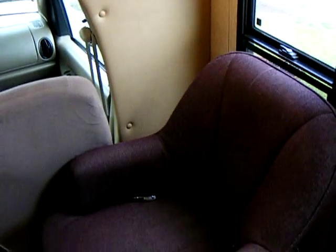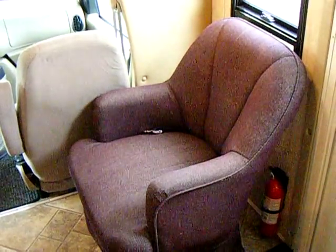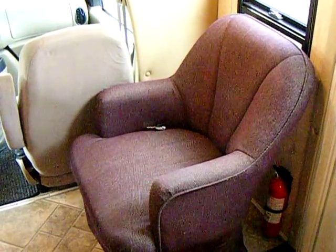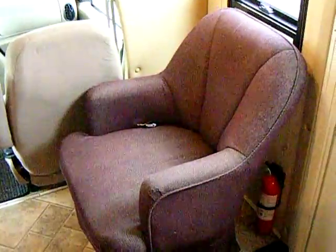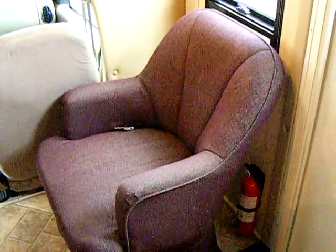In addition, over here is an easy chair which can be used in the evenings, and it does swivel, and it's also got a safety buckle on it which can be used for passengers travelling in the back. We haven't used that, we've stuck to the 2 seats in the front cab area.